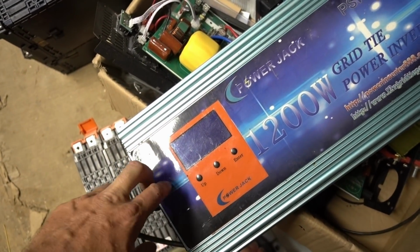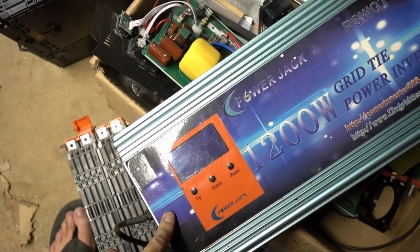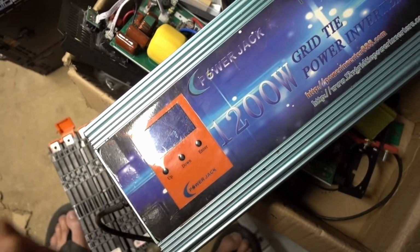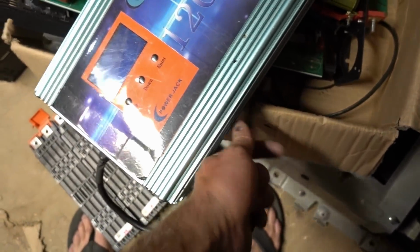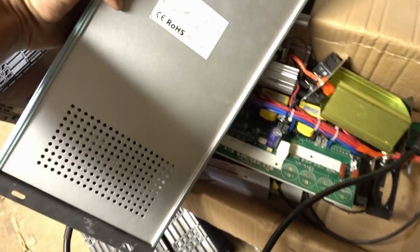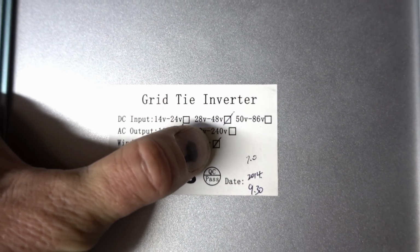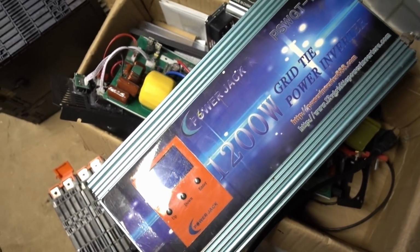I think it says it's produced 1,200 and some odd kilowatts. It's put into my house when I owned it. All you do, it's island protected, all that good stuff. Just plug it into your wall, put solar panels on that side. I believe it's 28 to 48 volt input. So standard 72 cell solar panel works just fine with it.